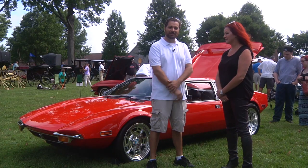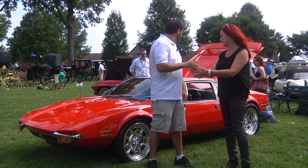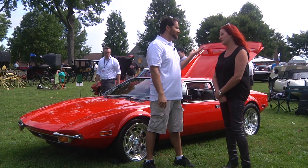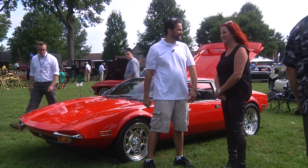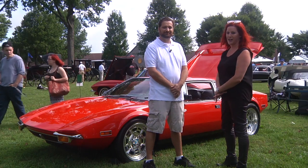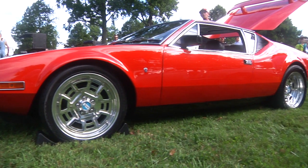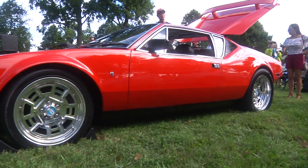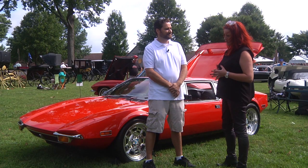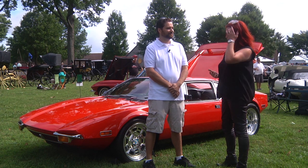I'm here with Michelle Struck and her '72 Pantera. Thanks for bringing it out today. Thank you so much for having us. It's a beautiful car. Thank you. What can you tell us about your car? Well, we acquired this car two and a half years ago, and my dad and I work on it pretty much solely together. It is one of 2,100 built in '72 and one of 436 in red.